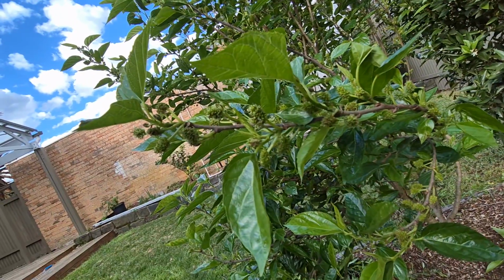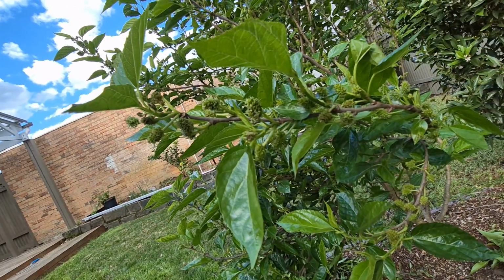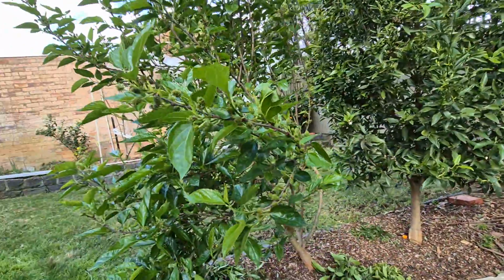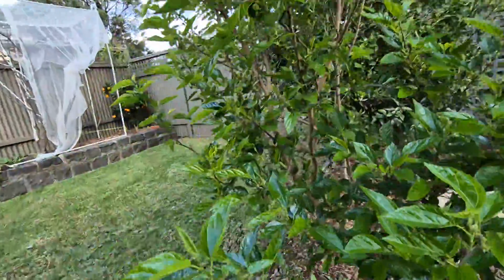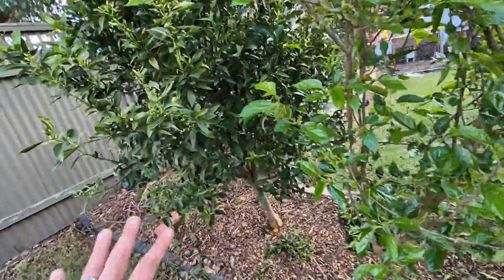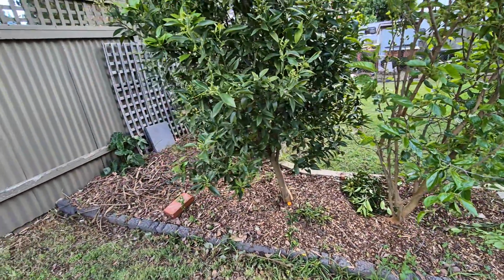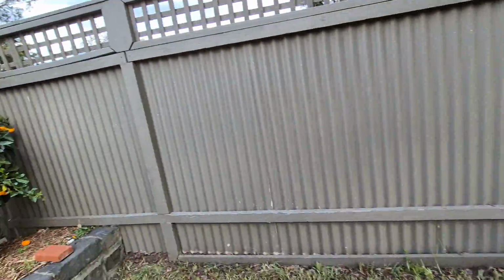I think I saw this last season, and then it just kind of all dried out and disappeared. So I'm not sure what's going on there. Like I said, I'm not an expert, but I'm just sharing my journey. Hopefully you guys can learn from it. If I figure it out, I'll let you know. I have put my chicken manure across this area, hoping that it will do something amazing to that bit.